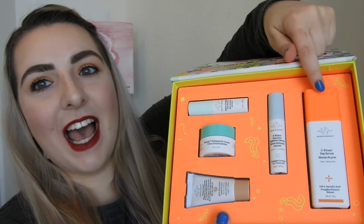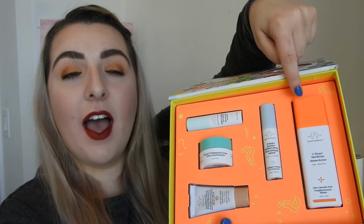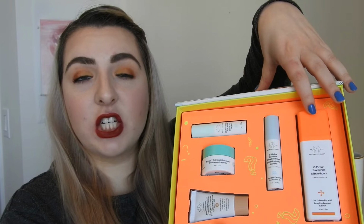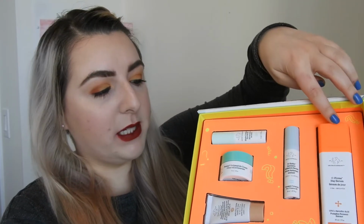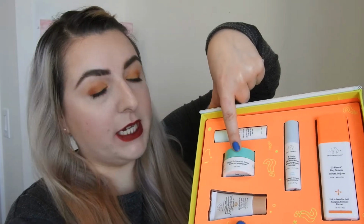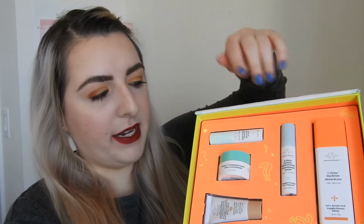That is because in this set they have the C-Firma Day Serum, and I really like this product and I thought it was really good. I only have one brightening vitamin C product in my collection right now, which I'm currently using, so I figured I might as well get this because this whole kit is just $10 more than this product on its own. So it seemed worth it because another thing I really wanted to try was the Protini Polypeptide Cream, and that came in this kit. So for those alone, I thought it was worth the price.